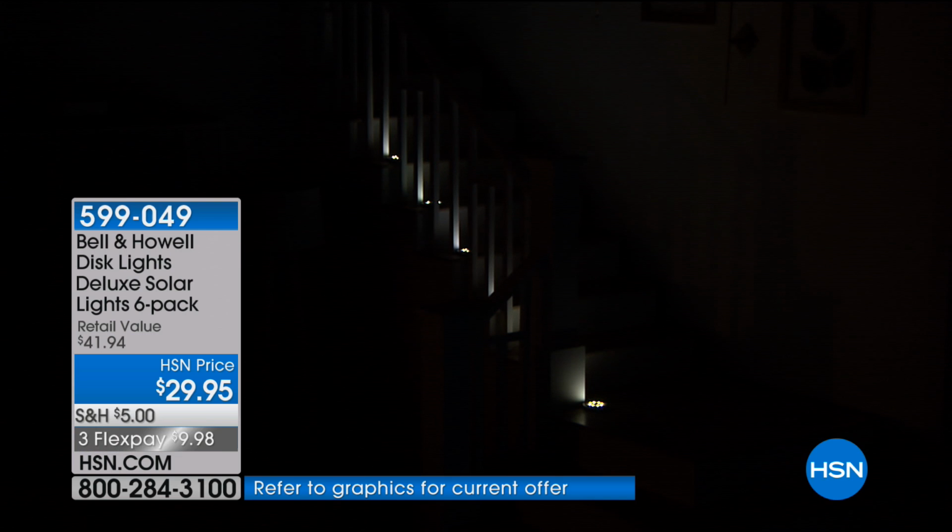Have you ever driven down a dark road and you pass by a house because you can't see? I don't know where this is going.